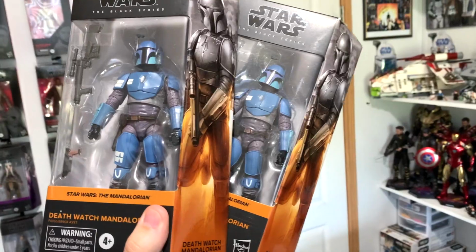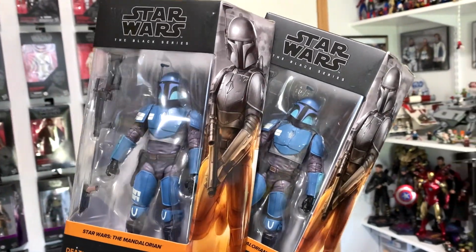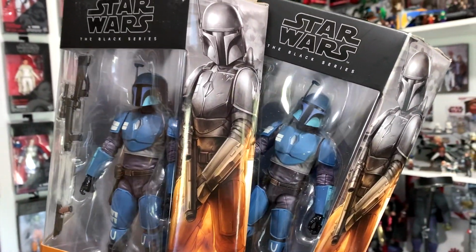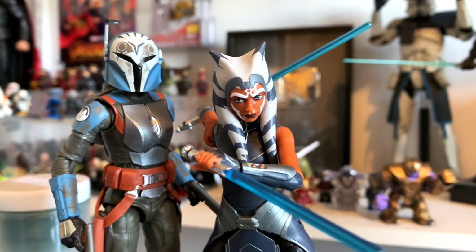And I also got in two of the Death Watch Mandalorians, which are kind of like the best figures quality wise of the entire wave. And I got two of those in to support the Bo-Katan Black Series figure, just because they will look great alongside her, considering they are Death Watch Mandalorians, and Bo-Katan's armor is still very much consistent with the Death Watch of the Clone Wars era, right? So I got two of those to go with Bo-Katan and Koska Reeves.